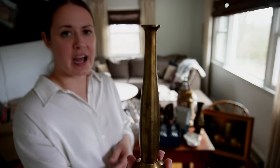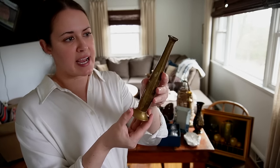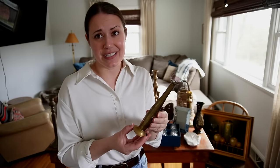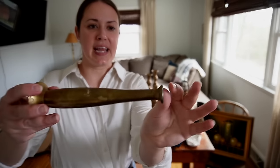Also found a lot of great brass pieces. This little guy we got at Riverside Antiques, and when I initially picked it up, I was like, well, it kind of almost looks like a trench art piece, and it actually still could be. It's got some weight to it. I think it looks like an old school hose nozzle, but it doesn't have the adjustable part up here like you would see on one of those.